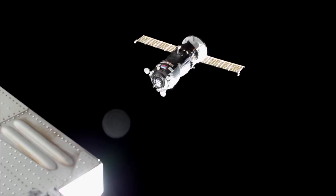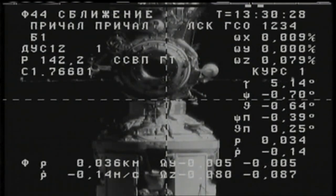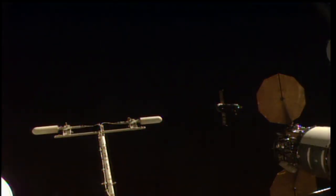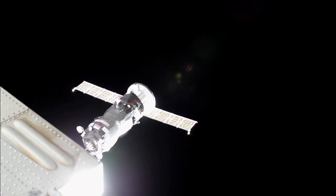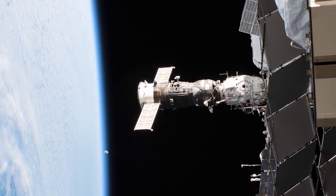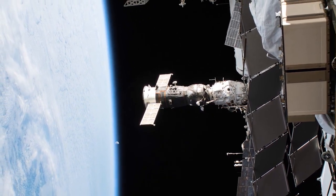The very next morning, the Russian Progress 74 cargo resupply docked to the Pirs docking compartment on the Russian segment of the space station. Progress 74 spent 3 days in orbit before docking to the ISS after launching from the Baikonur Cosmodrome in Kazakhstan. Progress arrived with almost 3 tons of food, fuel, and supplies for the Expedition 61 crew. Progress 74 will remain at the station until July 2020.